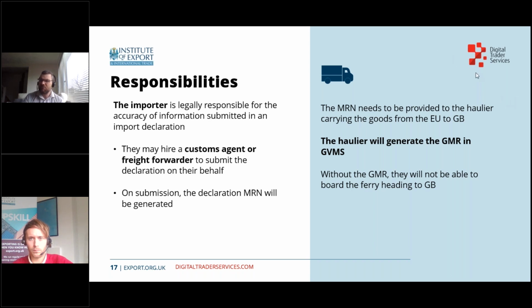Looking at the movement reference number, this needs to be provided to the haulier carrying the goods from the EU to GB. They will then generate that goods movement reference within the GVMS system. Without this, you're not going to be able to board ferry crossings or road transport.